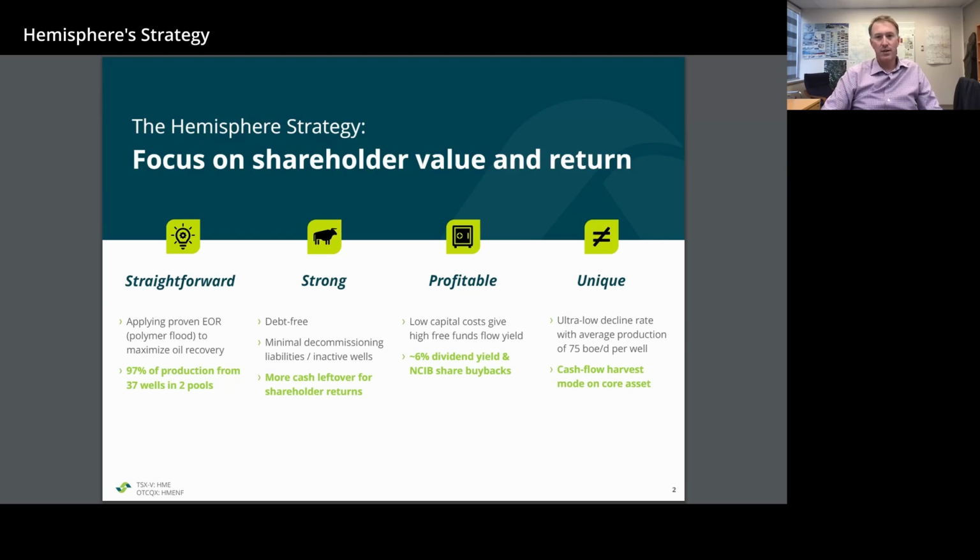The balance sheet is very strong right now, no debt right now, minimal decommissioning liabilities, so we have more cash and more cash flow to return to shareholders. We have great assets, very profitable, low cost assets, which in turn yield a very high dividend or a very high free funds flow yield.